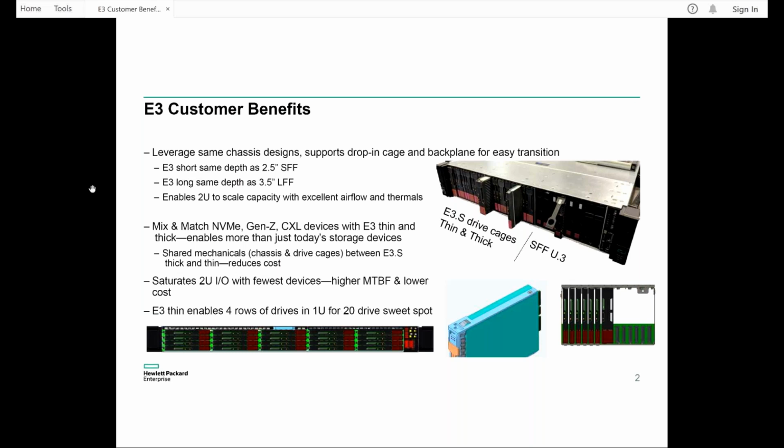And as Paul pointed out, you can still put 20 of these things in a 1U and still get the thermal benefits because your backplane doesn't take up the entire chassis. You can do lots of big holes in these things and get a lot of airflow.